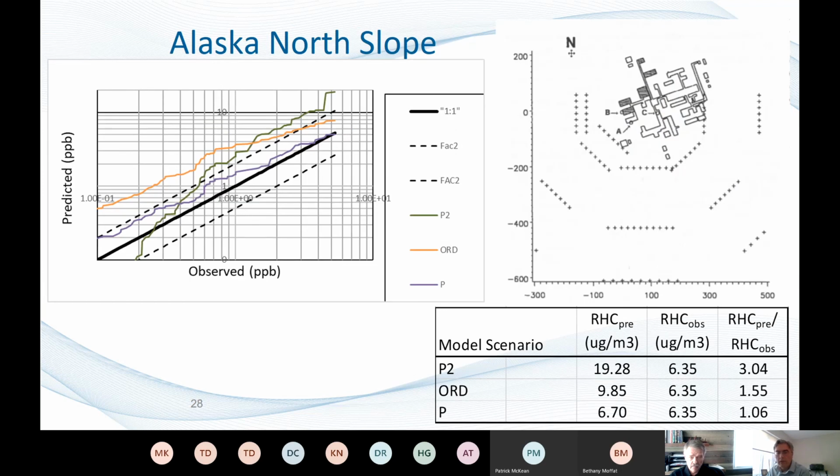Yeah, Ron, I don't know if you want to mention the biased and unbiased model, you know, like the dotted lines. The dotted lines are really a factor of 2. Is that what you're talking about? Yeah. The dashed lines there are the factor of 2 agreement. The solid line represents 1-to-1 agreement.